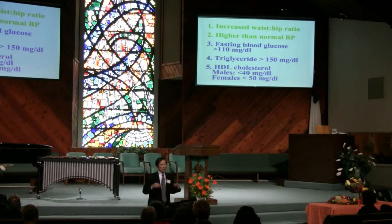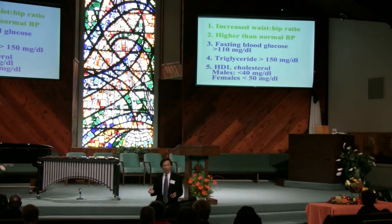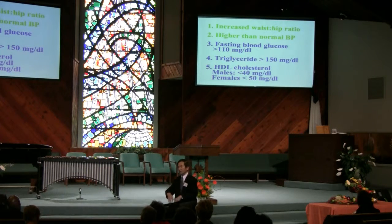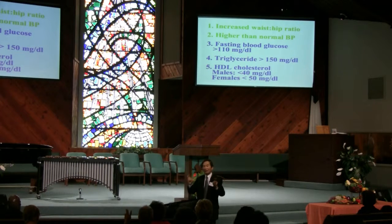And HDL, the good kind of cholesterol, for male should be 40 milligram per deciliter or higher. For female, it should be 50 milligram per deciliter or higher. So if you men have HDL lower than 40, or you ladies have HDL lower than 50, then you have that sign. So how many of these 5 signs does a person need in order to be recognized as having metabolic syndrome?